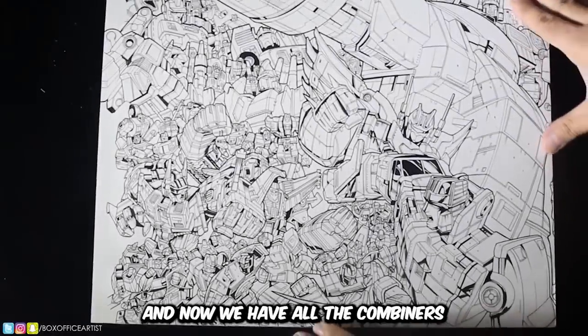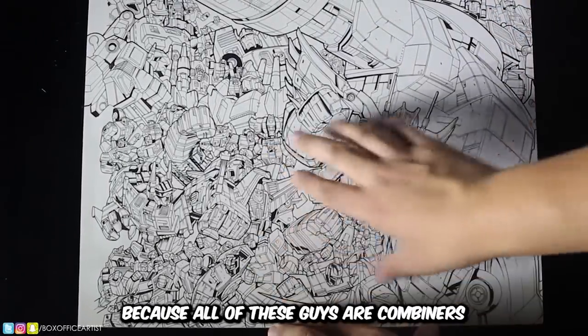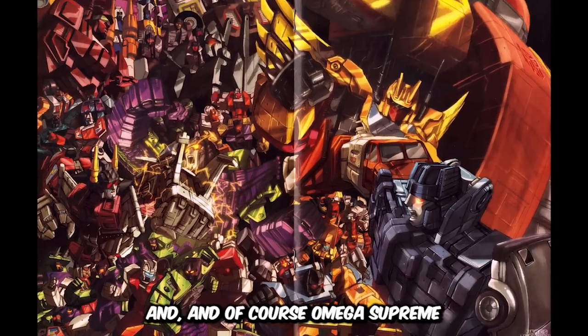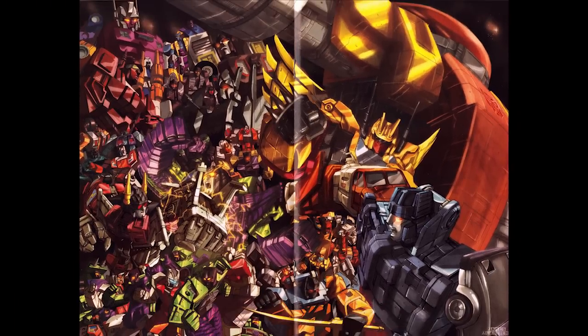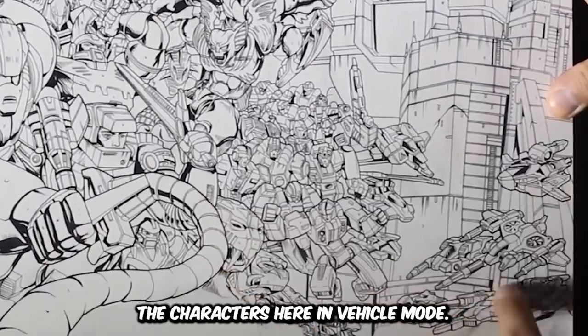And now we have all the combiners. This was one of my favorite ones because all of these guys are combiners, and then the individual robots. They were here as well. And of course, Omega Supreme right here. And then you see the humans here. We have the characters here in vehicle mode.